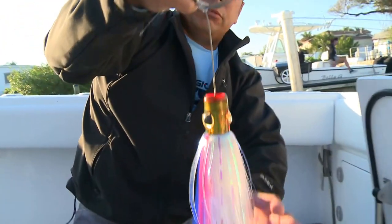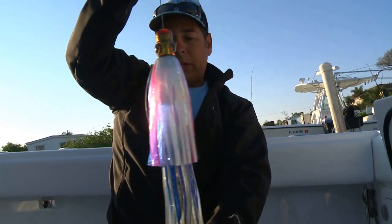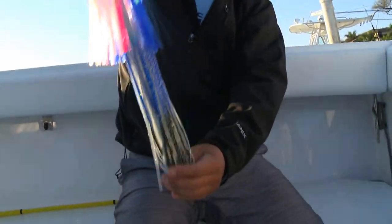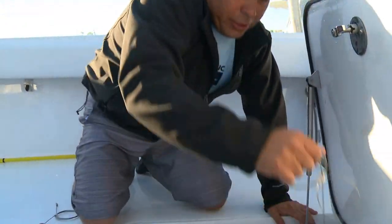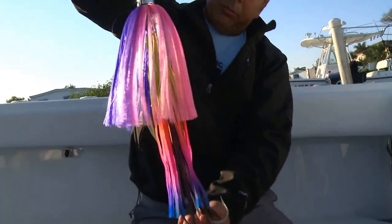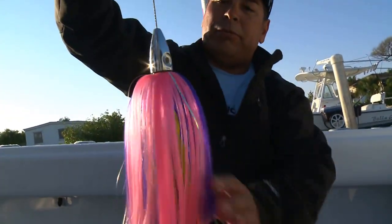We got some new wahoo lures that I put together. Bought all the stuff at Fisherman Center, and it's looking good, man. We got this one. The iridescent colors have been working real well over there. A lot of reports on the iridescent colors. And that's a pretty, that's a babe, man. That's going to catch them up for sure.